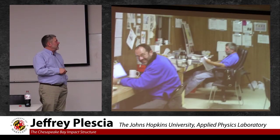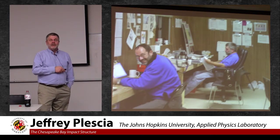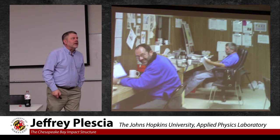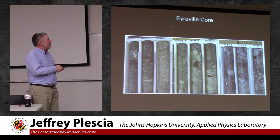And this is what it was like sitting out there in the midnight shift at 2 a.m. while we're drilling through granite, just looking at each other. It got to the point where they would bring up the core and we would look out the window to see what was going on rather than go outside. And so this is what the core looks like.